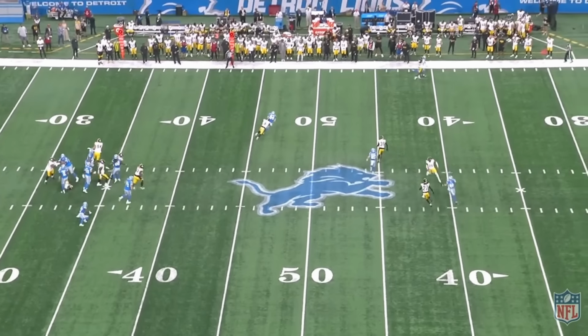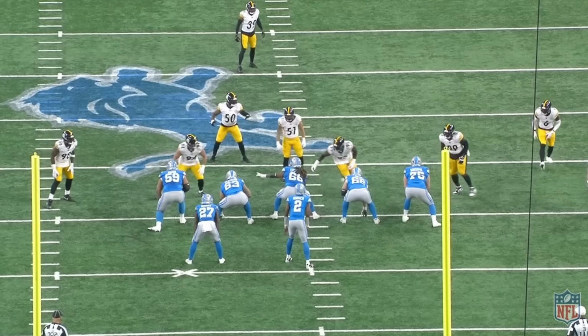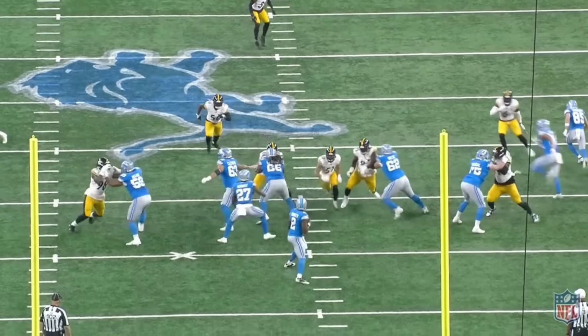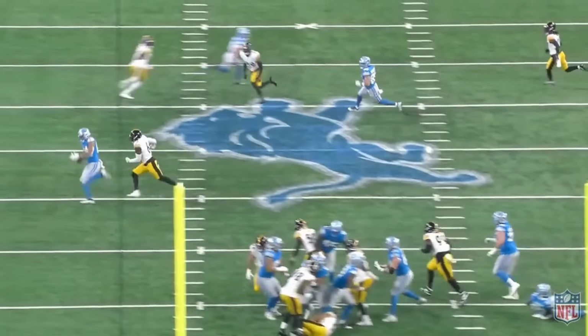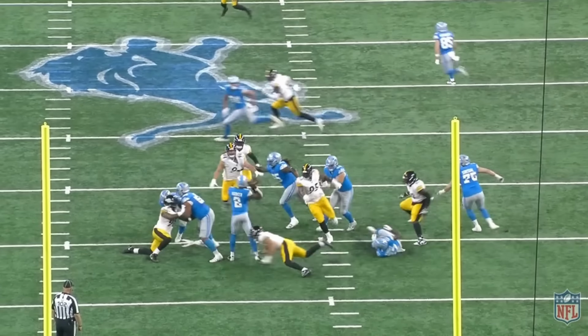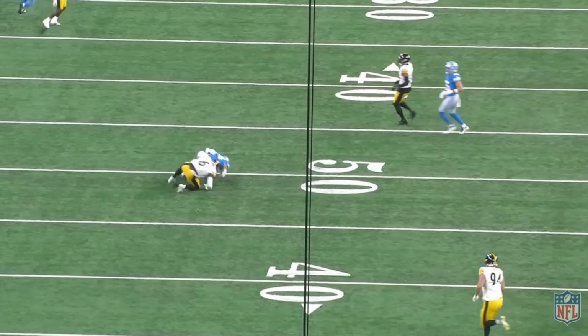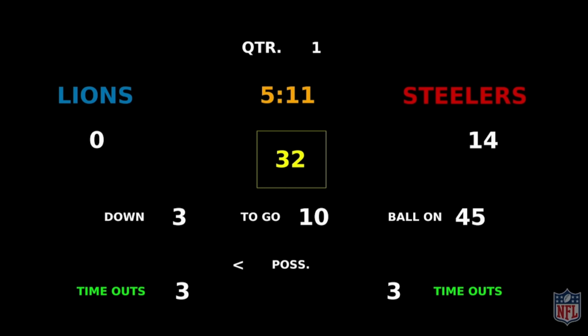Right there. And again, I love the ability to kind of do it off schedule here, as far as someone takes an L in front of you. There's no panic. There's no bail. He keeps his eye. Watch his eyes the whole time. They're downfield. Ready to throw, and it's a perfectly weighted ball right on him. Let's go. First down.